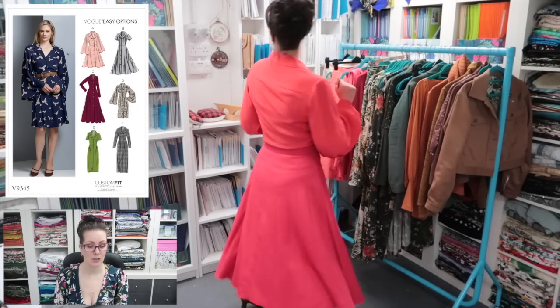Next up we have the Vogue 9345, but this time in skirt form. So I had this fabric from Lady McElroy via Sherwood's.